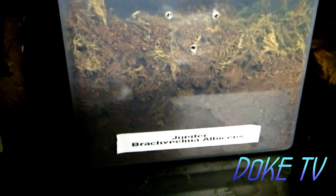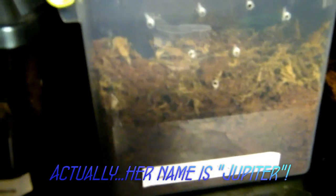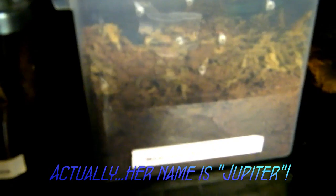And down here we have my Brachypelma albopilosum, the Honduran curly hair. It's Eclipse, and she's been doing great. She's starting to get big. She's going to be needing a rehouse soon as well. It's really hard to see in here, so my apologies. And this is Arclight, my B. albiceps. And she's a sling, maybe around 1.5 inches right now.